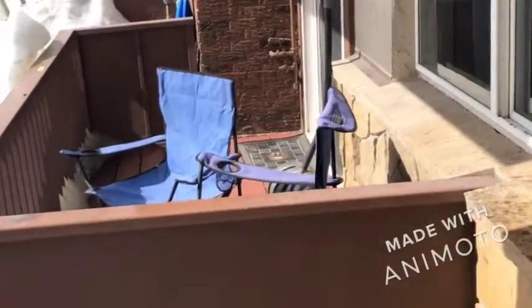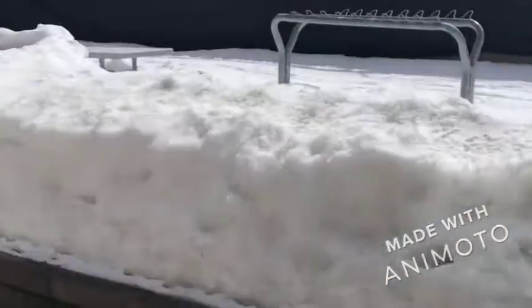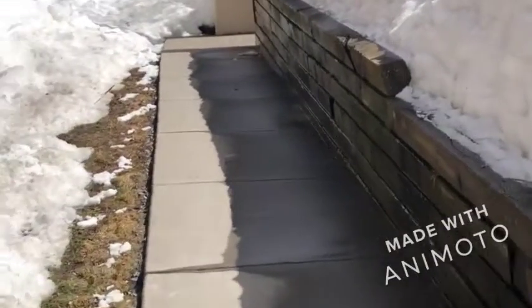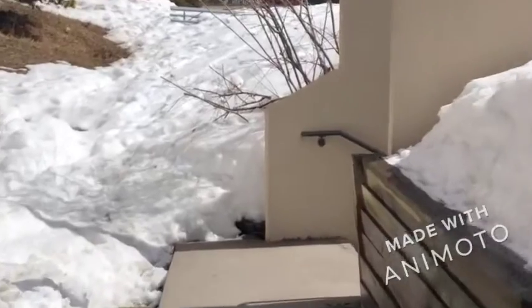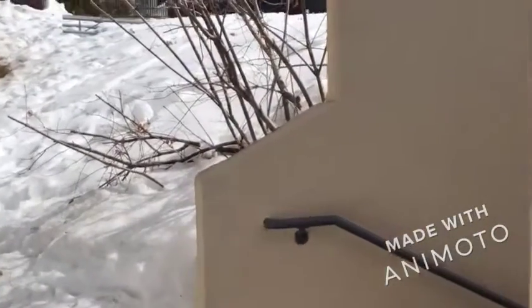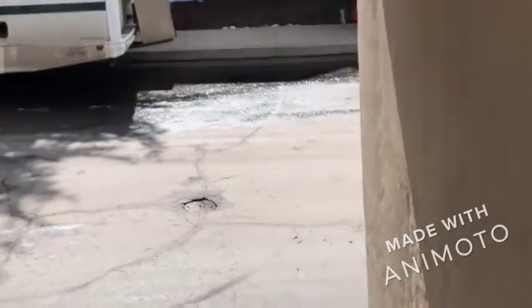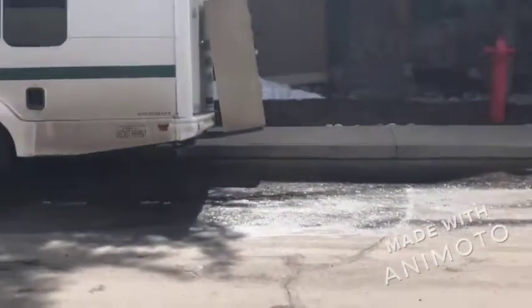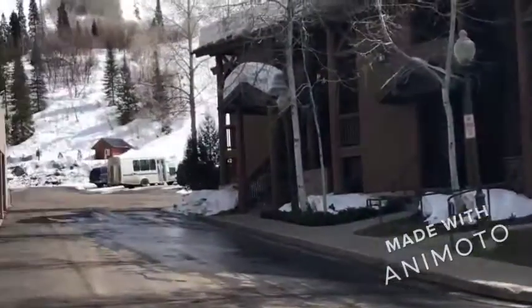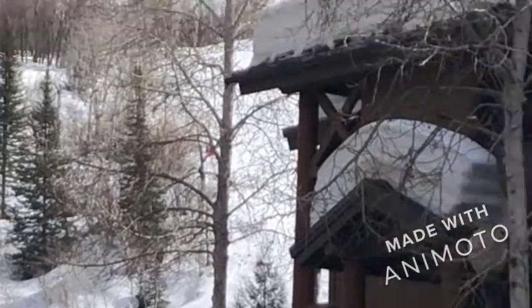So this is the porch for our unit. And this way, we've got pretty easy access to skiing. So you just walk right up there where you can see those skiers and jump on the lift.